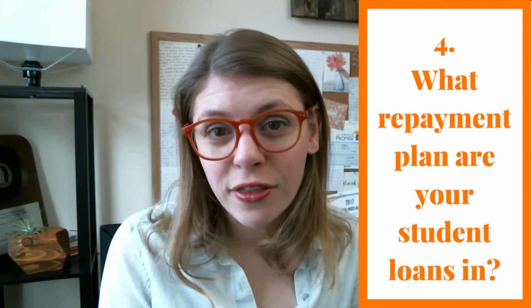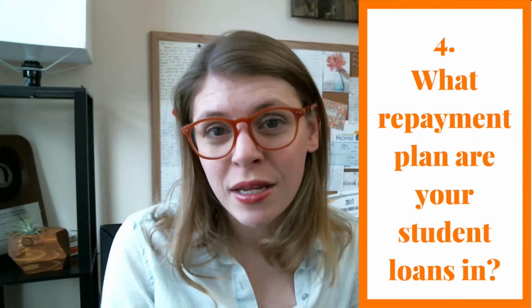The 4th and final thing you need to know is what repayment plan your student loans are in. Once you've figured out how much you owe and who you're repaying your loans to, it's important to know how you plan to repay your loans. That's basically what your repayment plan is. The main pieces of information you want to know are how long you'll be repaying loans under this plan and how much that monthly payment is. There are a ton of federal student loan repayment plans, making it important you know which one you're in so you can decide if that's really the best plan for you.